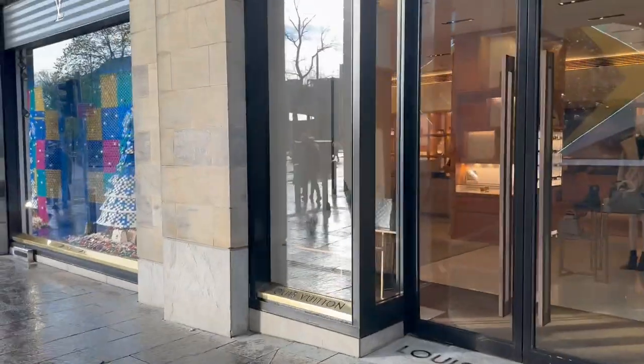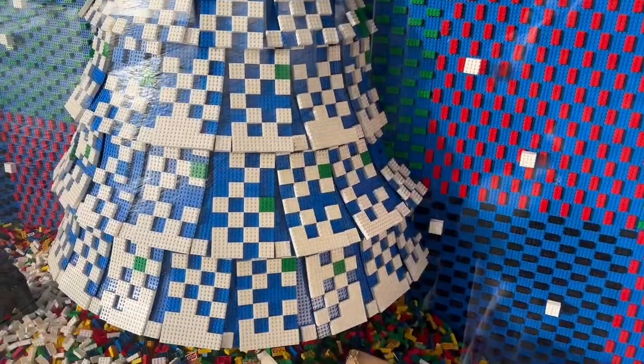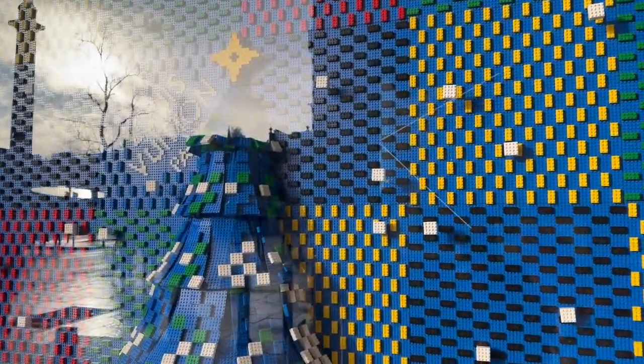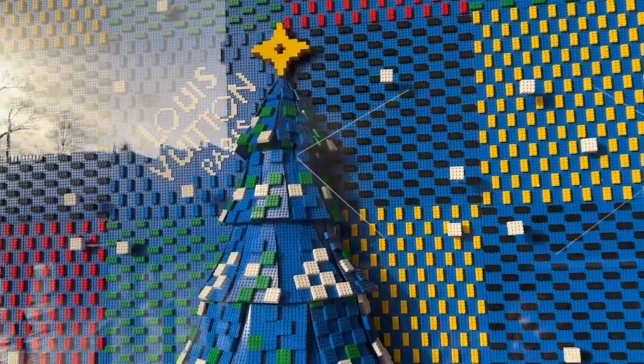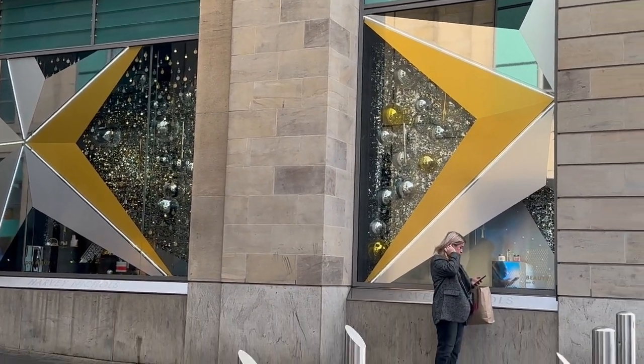Time to go. Louis Vuitton this year have got almost like a Lego tree. I think there's Lego around the bottom, so it's officially a Lego tree. The Harvey Nichols windows are nice and pleasing. I like sparkly things sometimes.